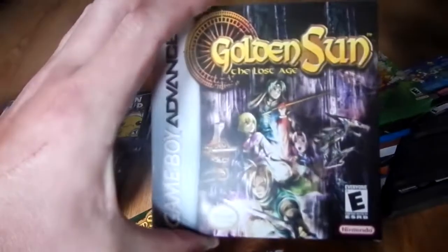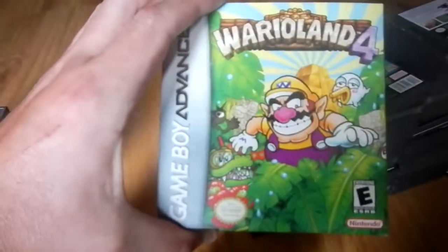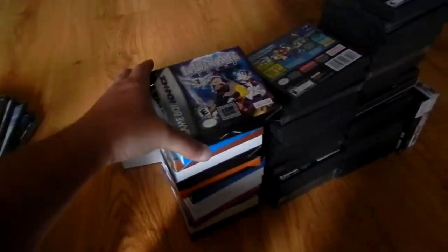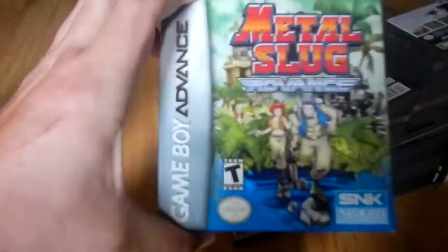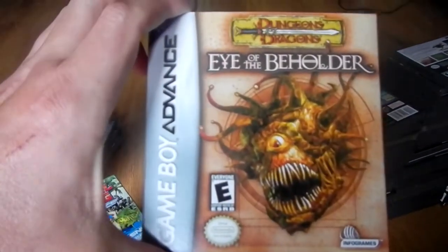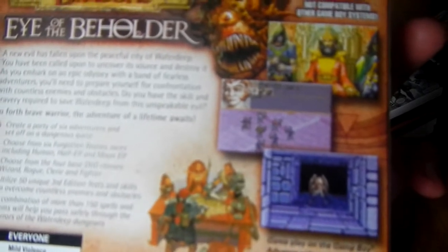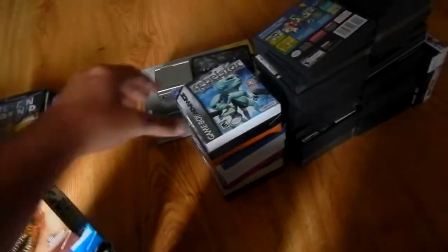I still need to get the new Dark Dawn Golden Sun or whatever it is for the DS. Here's Wario Land 4. Lunar Legend. Metal Slug Advance. Eye of the Beholder, Dungeons and Dragons. This is actually a pretty cool rendition of the Eye of the Beholder series. It moves first person, like the original, through the dungeons, but when you get into a battle, it goes to the tactical perspective, like the old SSI Gold Box games were.